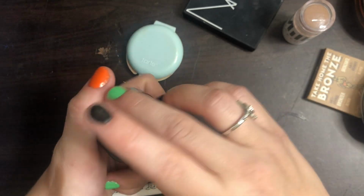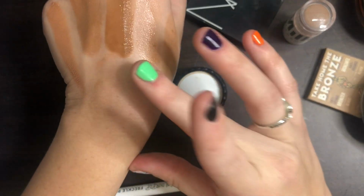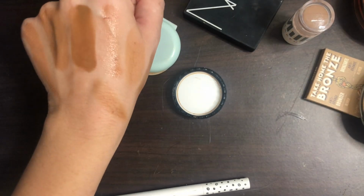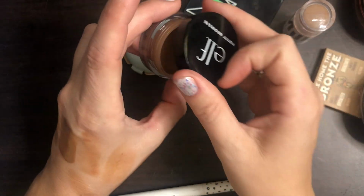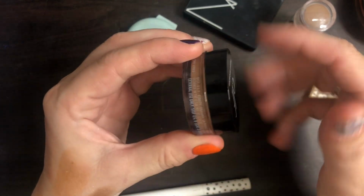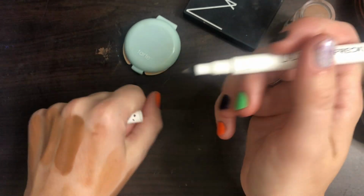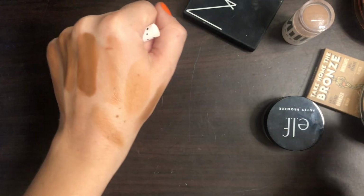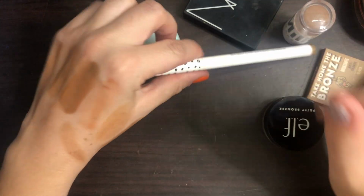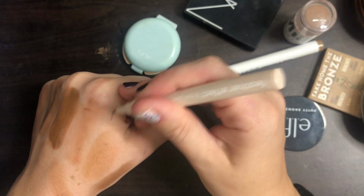Then I've got the e.l.f. Putty Bronzer, which I know Kelly Gooch isn't a fan of, but I actually like. I think it works pretty well. I'm actually wearing this today. So there's that. And then I just have a random freckle pen from ColourPop that I use. I naturally have freckles, but sometimes if I'm wearing a little bit more of a full coverage foundation, I'll add some freckles on top to make it look like my natural skin a little bit more. And then look, I found this. It was in the wrong drawer. So this is the ColourPop brow pen.